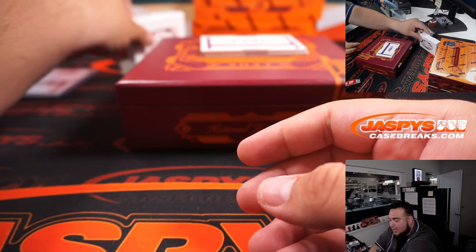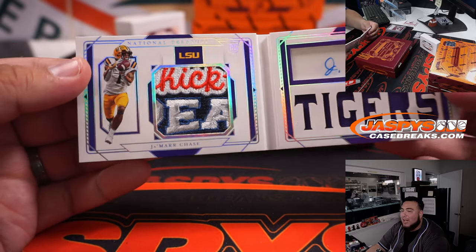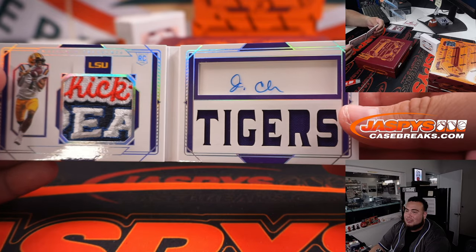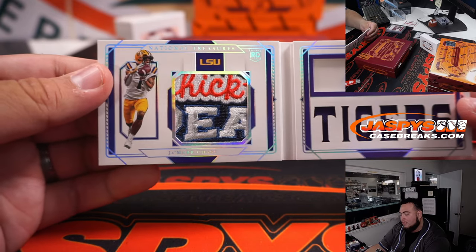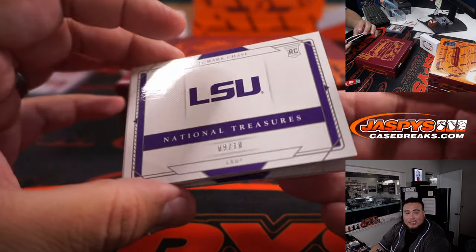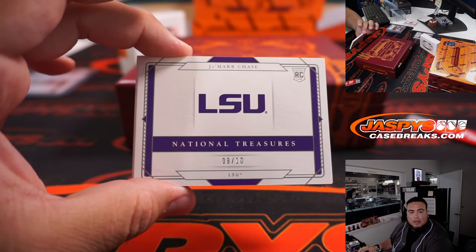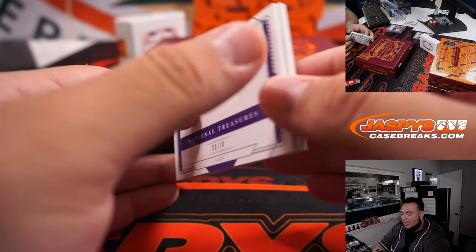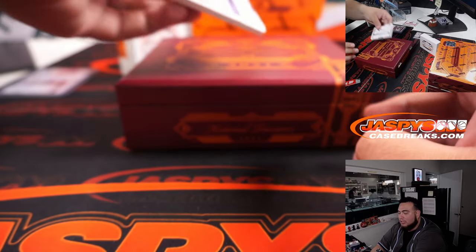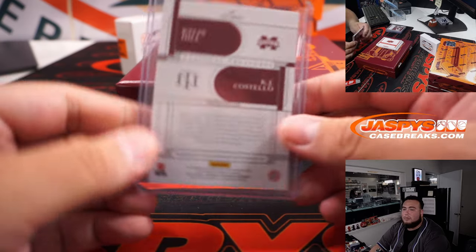And last one here is a 9 out of 10 Ja'Marr Chase. Wow, look at that Chick-fil-A Bowl patch right there. That is very sweet. Go Tigers. Gotta touch the patch. Beautiful patch right there. That is pretty sweet. Cincinnati Bengals. Who has the Bengals? Harry. There you go, Harry. 9 out of 10. That is pretty sweet. And we'll also have to put that in the slider box as well. And there you go, guys. So that was a quick little box right there.